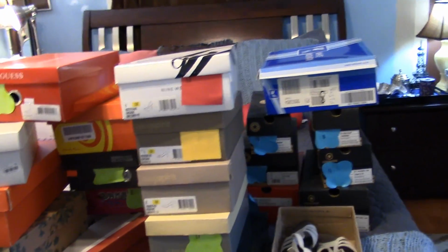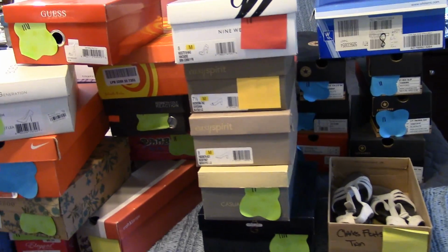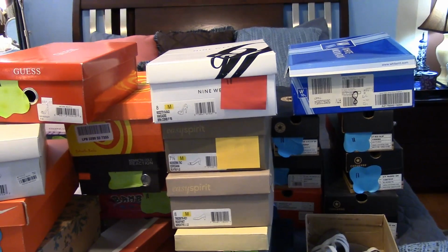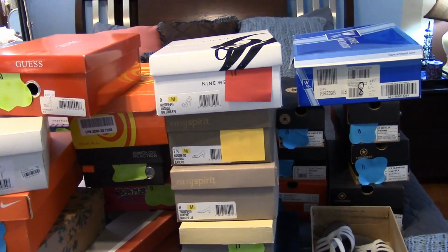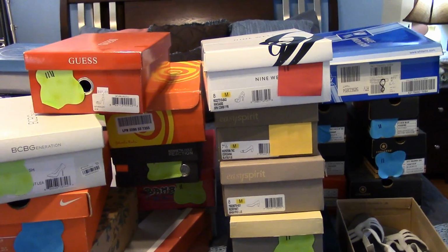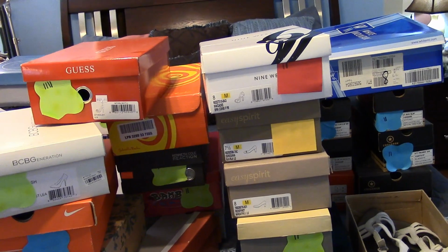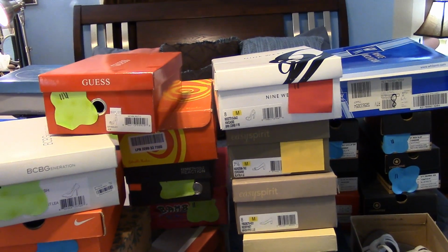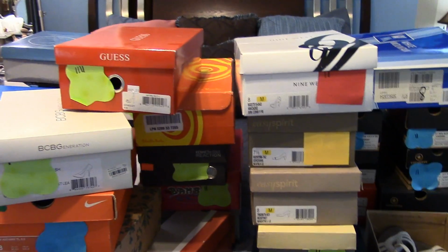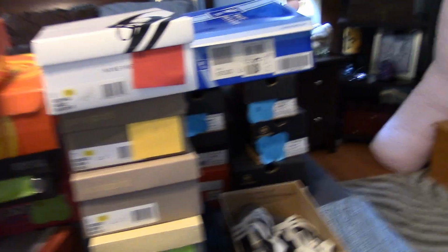This method works really well if you keep your shoes in boxes. If you don't, I don't really have any good ideas off the top of my head how to transition this system for people who don't keep their shoes in boxes, but this is a great and simple system if you keep your shoes in boxes. I found it very easy to do. I only intended to do it for a very short period of time. I liked it so well, and it was effective for me that I have continued to do it. So yeah, I'm just going to show you what I do.